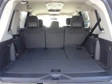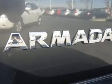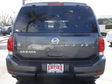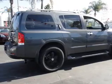cruise control, power mirrors, an alarm system, an AM/FM stereo with an MP3 player, an adjustable tilt steering wheel. And for your peace of mind, the following safety equipment is included: front ventilated disc brakes, passenger airbag, side airbag, curtain head airbags, stability control.